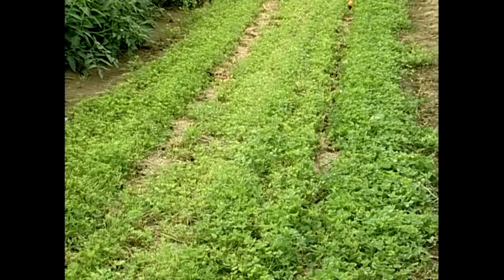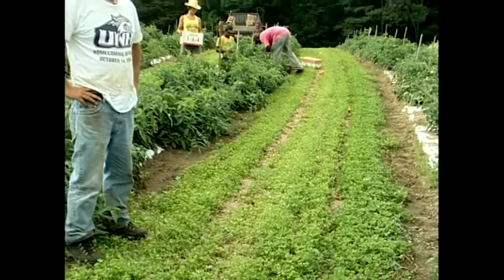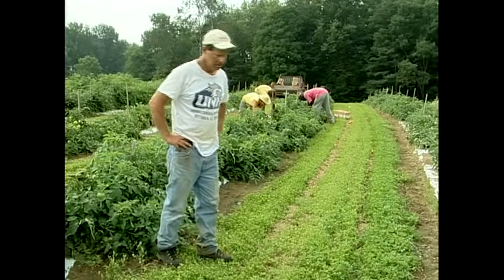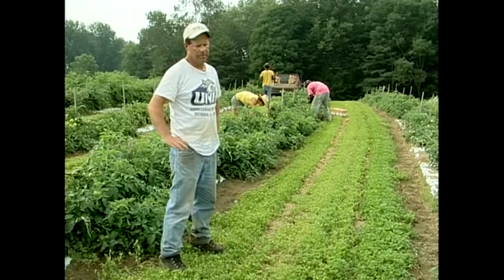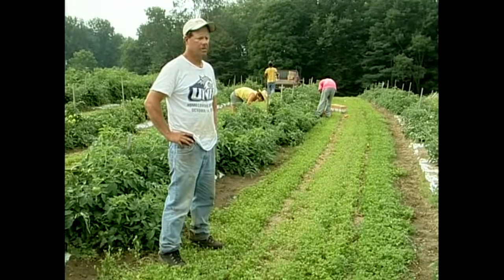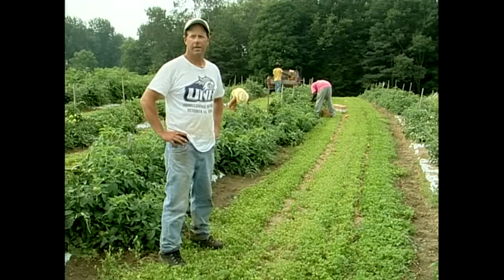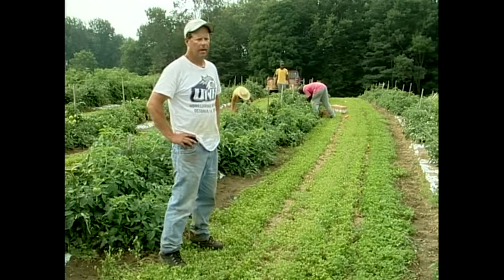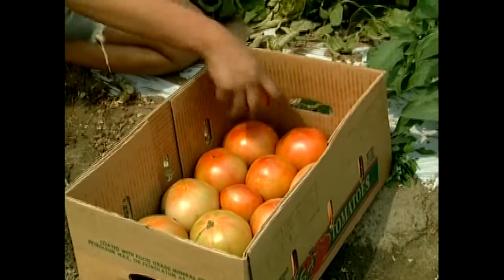This is a system we've been using for about 10 years on our very sandy soils. Certain crops, like the tomatoes, melons, summer squash, vine crops, we've interseeded between the rows of the crop. We put in strips of clover. This does 2 things for us. One, we feel we're getting some benefit to the soil by cover cropping and not clean cultivating. And second of all, it just makes a nice work environment, as you can see, for the workers to pick.